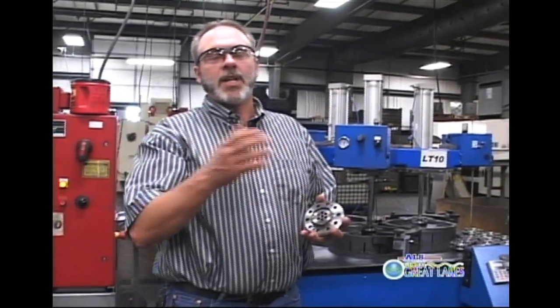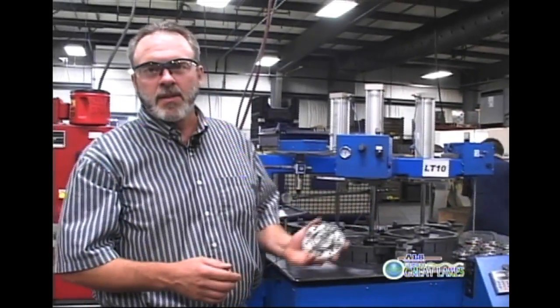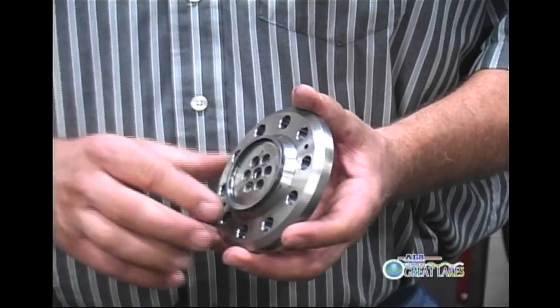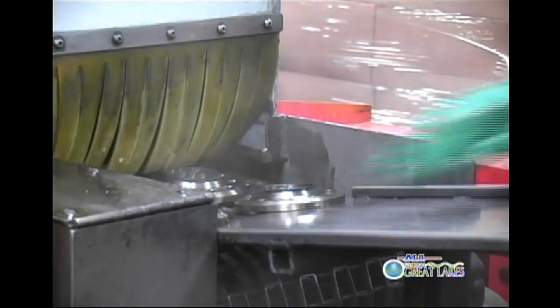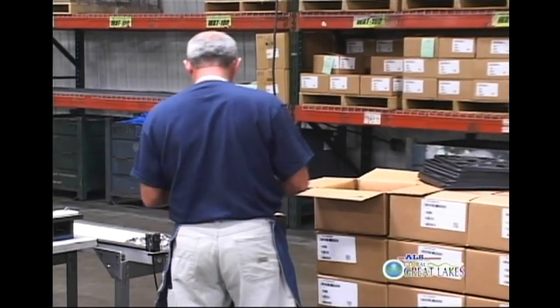After the turning operations and the milling operations, all our compressor components come through this cell, which is a fine finishing cell. This seal surface on the end of the part is finished down to a 0.6 finish. After the finishing operation, it goes through a wash, an anti-rust, and then a packing operation.